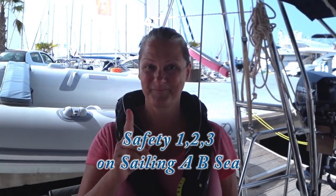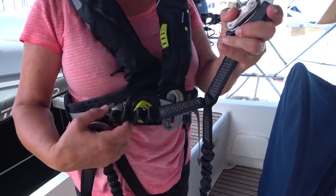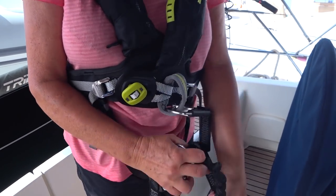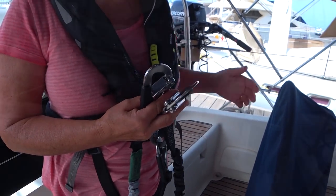Step one, wear a life vest. Step two, put jack stays on either side of the boat. And step three, attach to a jack stay with a harness that's attached to your life vest. So attach the harness to the life vest at this point. And then attach either the short end or the long end to the jack stay. Step three, attaching to the jack stay.